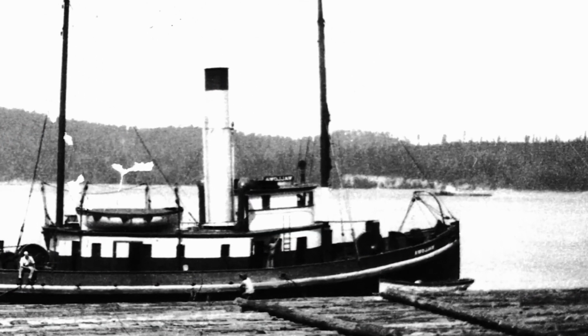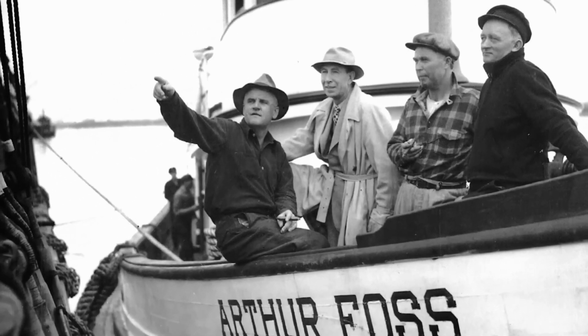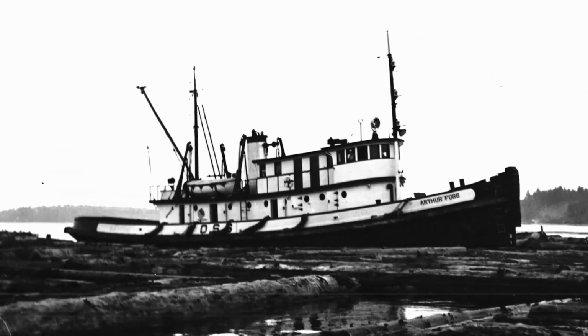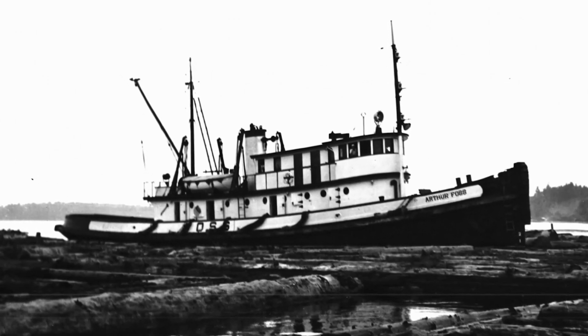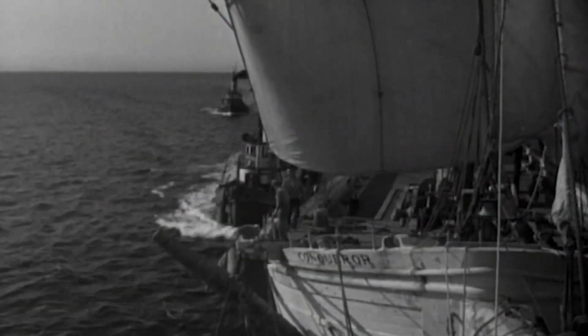The Arthur Foss is an 1889 wooden tugboat built in Portland, Oregon, and then basically spent most of its history in Washington State. We think it's the oldest operating wooden tug in the United States. It's got an amazing history. It was involved in the Alaska Gold Rush. It was involved in World War II. It was a movie star for a short time.